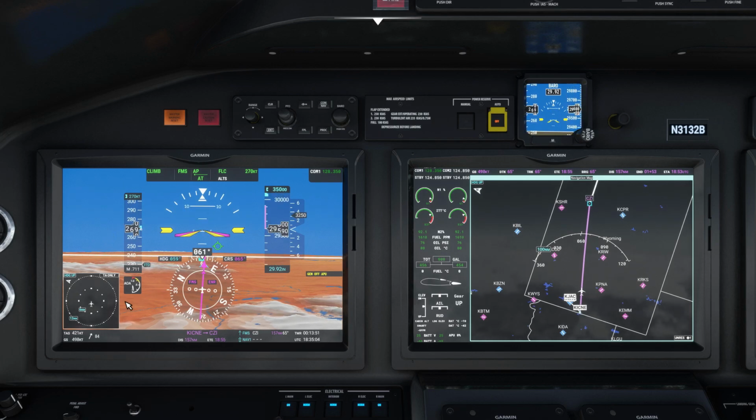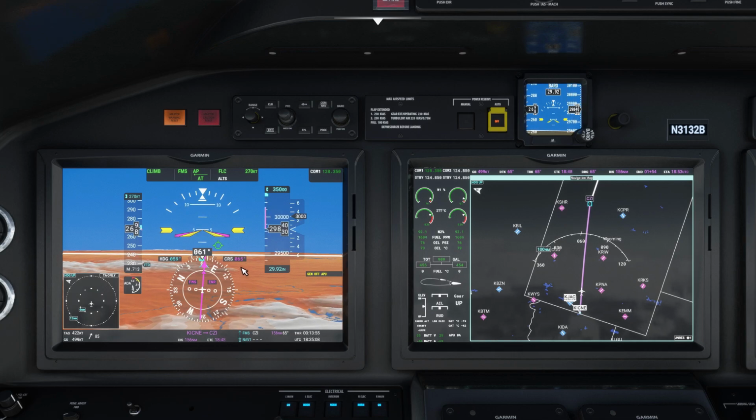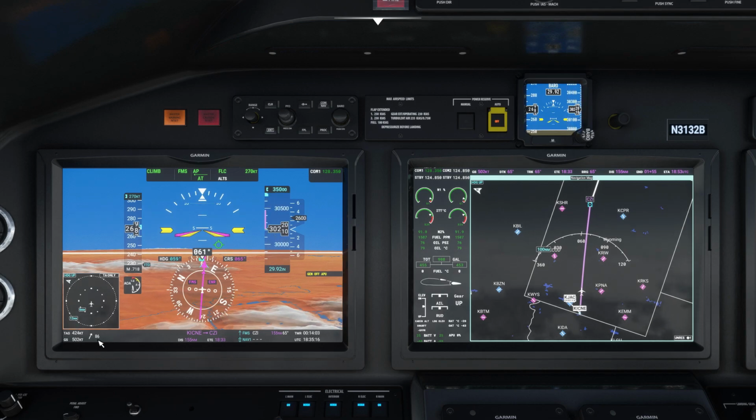So to give you a little idea on the PFD here, this is actually where we're supposed to be headed. This is where we're actually headed. So our nose is pointed this way because of the wind. So we're getting a tailwind here of 87 knots.